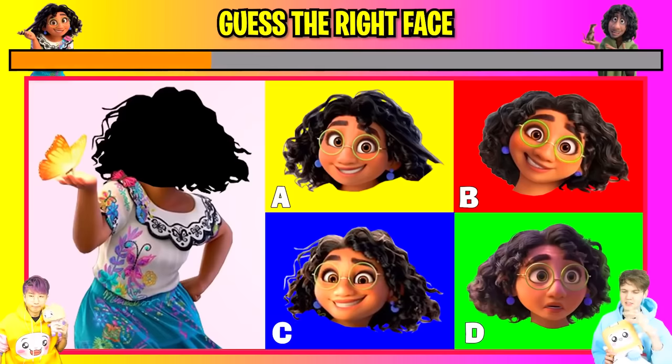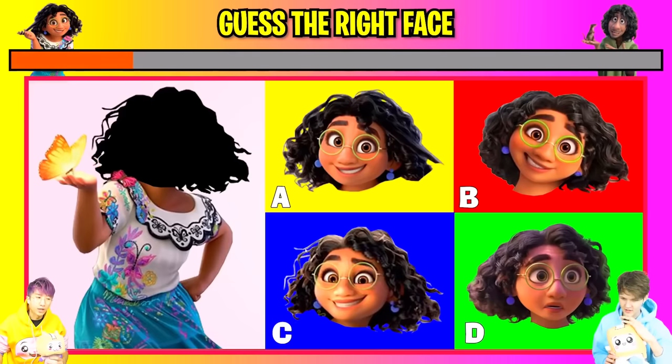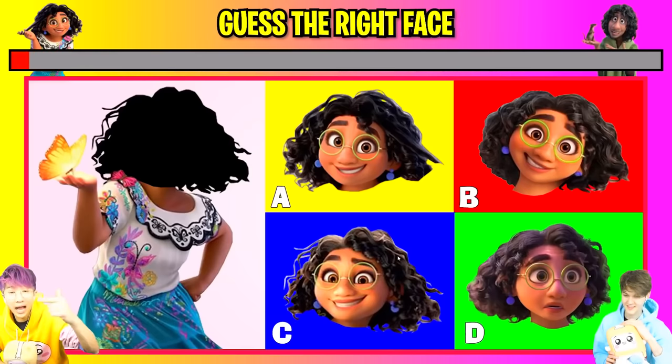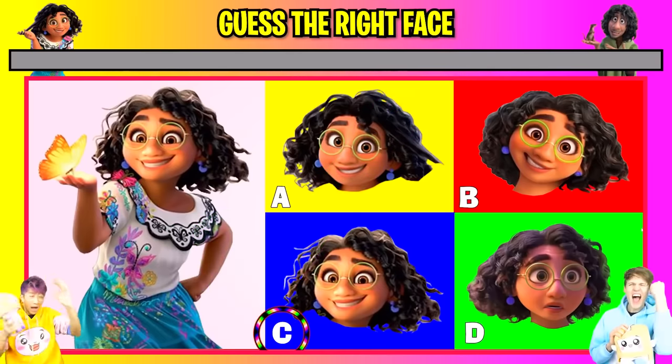But wait, if you look at the left side of the hair, there's not those kind of strands that go off. True. I think it's C. Yeah, I think it's C too. It definitely can't be D. I think it's C, guys. We're gonna lock in C, guys. Let us know in the comments what you think it is. Let's go. We did it! It was C! Woo!